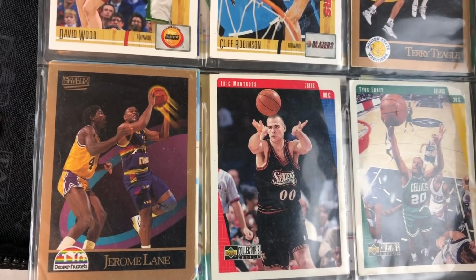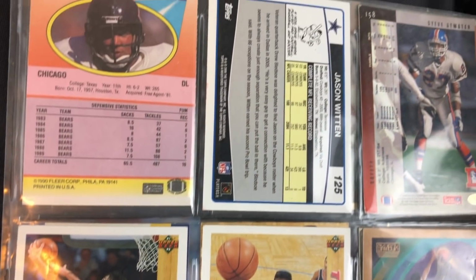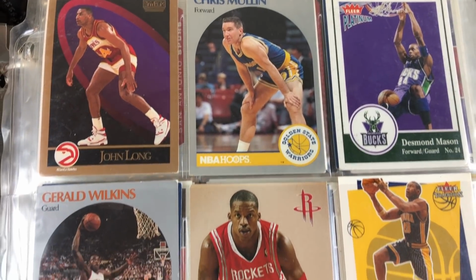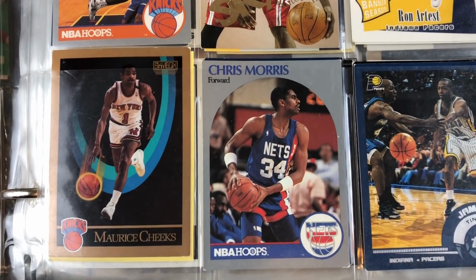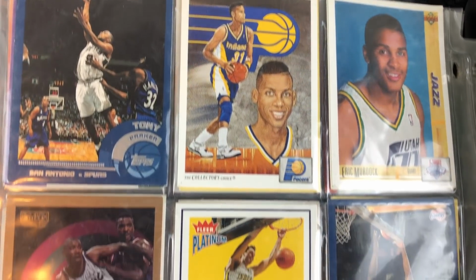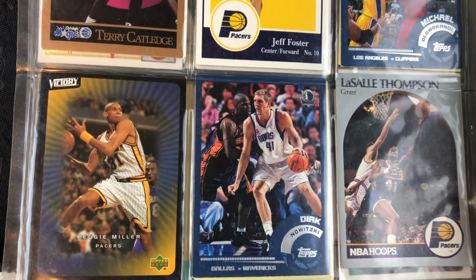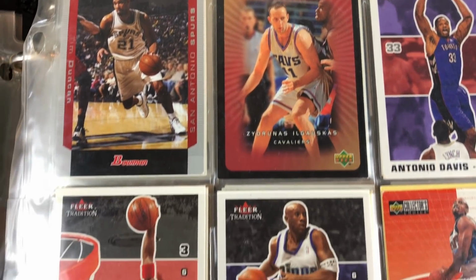We have some basketball here. Early 90s Upper Deck and some Skybox. And some empty spots in here. Chris Mullen. Trying to go slow, but quickly at the same time, just because there's a lot of cards to look through, and I don't want this to be a super long video, an hour or so. But Reggie Miller, I feel like that's kind of hard to avoid. There's a Tim Duncan Bowman in pretty nice condition.